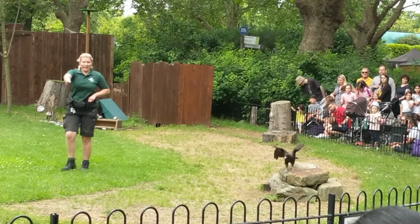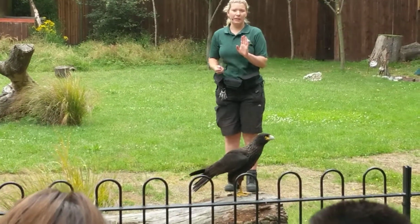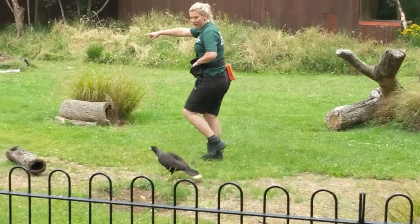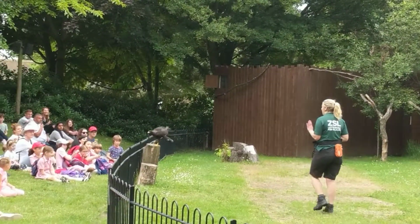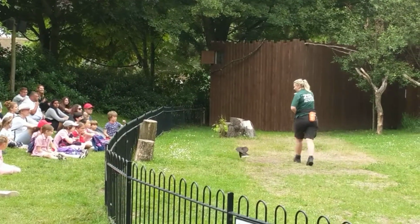Now when you have a look at him, you might think that he is a small eagle or a long-legged hawk. But in actual fact, he is part of the falcon family, and they are the fastest animals on the planet. The peregrine falcon can fly at speeds of up to 200 miles per hour.